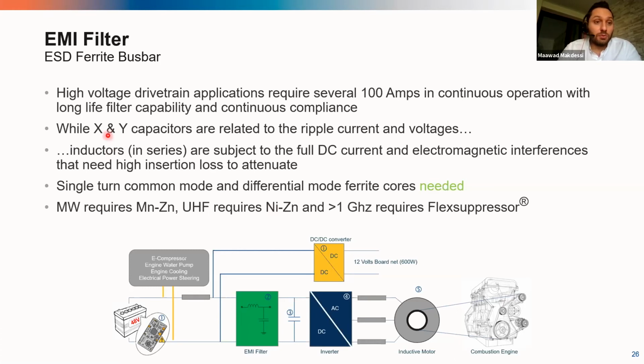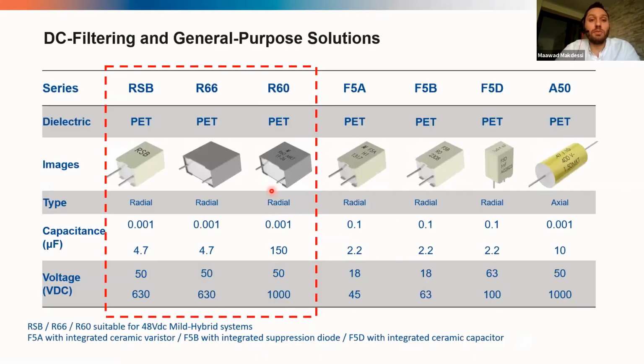When it comes to the X and Y capacitors, here, of course, we have mentioned that the actual capacitors or the electrolytic capacitor can also be used for the EMI filter, but at the same time, we have some solutions to provide from other technologies like the film technology.